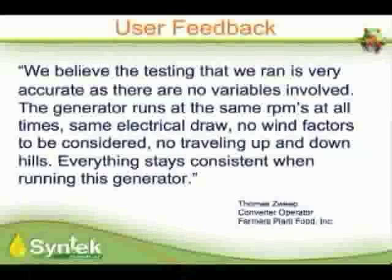The generator runs at the same RPMs at all times, same electrical draw, no wind factors to be considered, no traveling up and down hills. Everything stays consistent when running this generator.